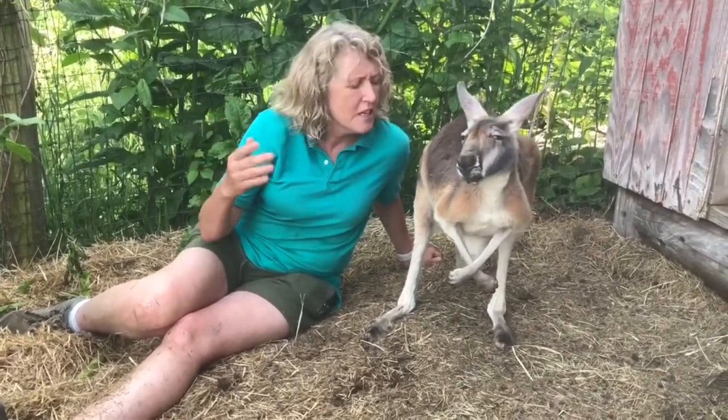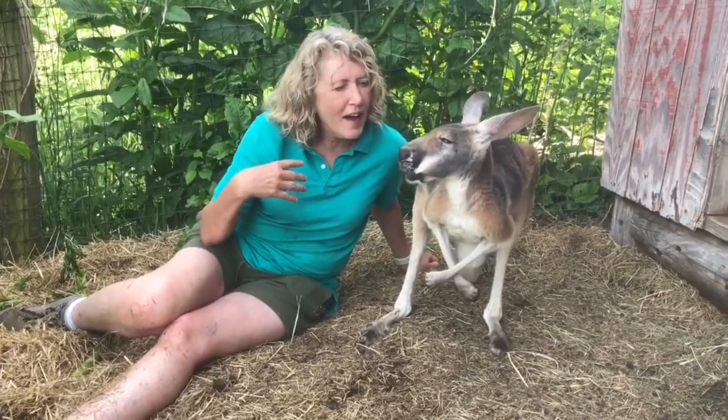You know, it's very hot and dry where they live. There's not a lot of vegetation. So they've got to be able to travel great distances to get the food that they need to eat. They're herbivores, they eat plants, so they've got to be able to travel to get enough food to survive.